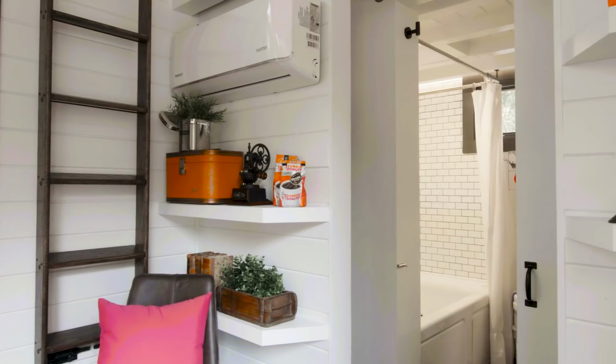Where are we, in a giant penthouse? No, a teeny, teeny, tiny little house.